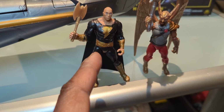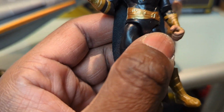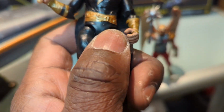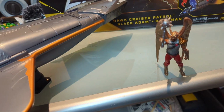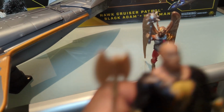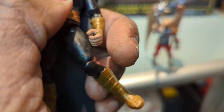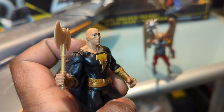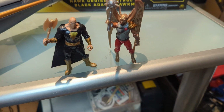The hips can bend at the hip. However, it has those really bad swivel joints that you have to turn around in order to get them into like a seated position. Otherwise, it's just, as you can see here, in order to get the legs into this position so I can get them to be seated, I have to turn the joint at the hip so that I can put them in this position. So it's doable, but it's just a really weird type of articulation. I don't know why they still use this form of articulation. Really, really bad. And that looks like a very cartoony looking Black Adam. But yeah, those are the figures that come with the vehicle.